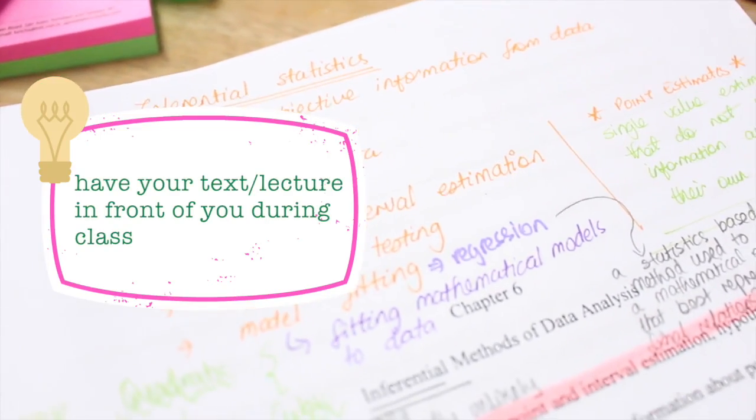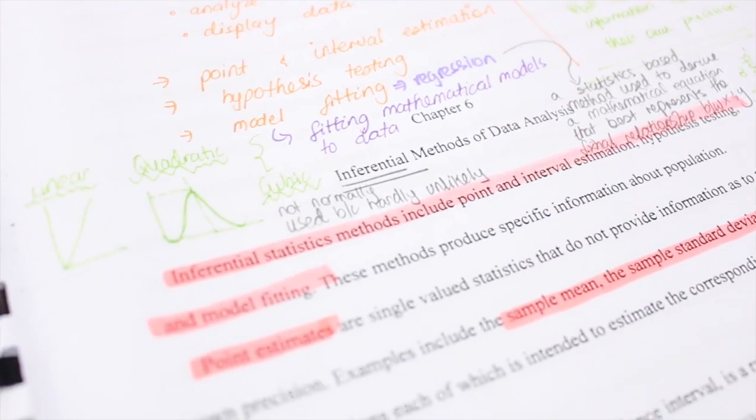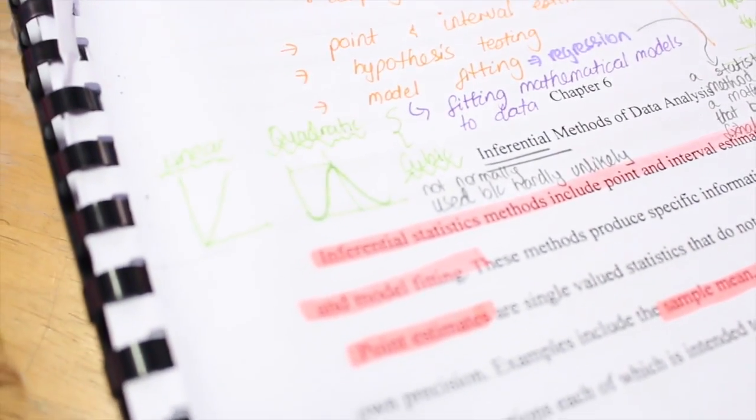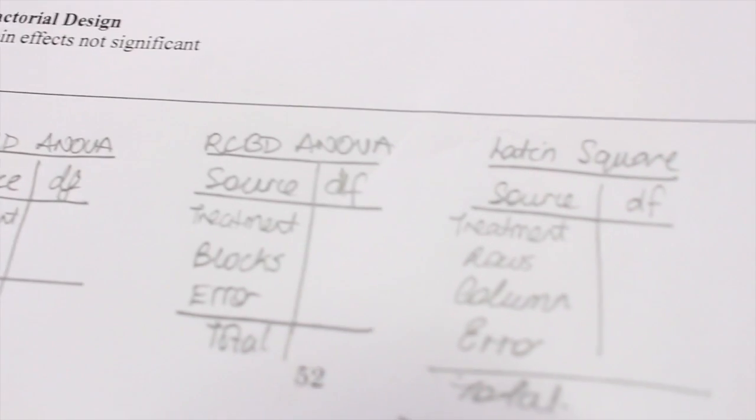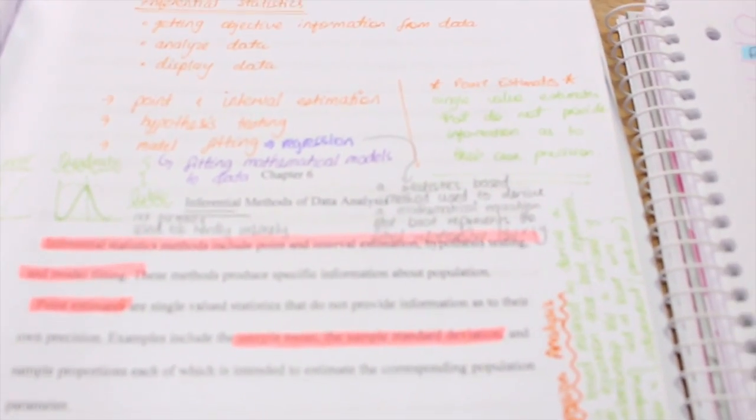It is critical that you have your text or lecture in front of you during class. That way you can see what the lecturer is talking about and you can supplement the lectures with notes that you are taking. This also helps prevent the writing word for word syndrome.